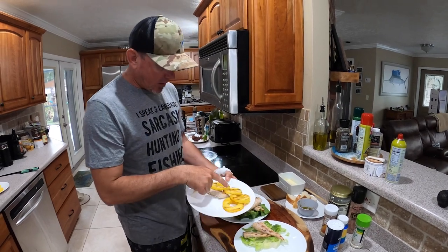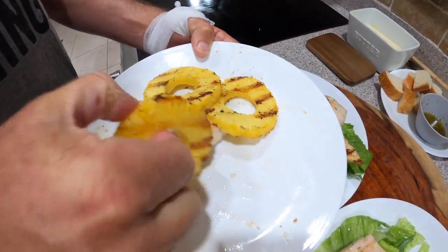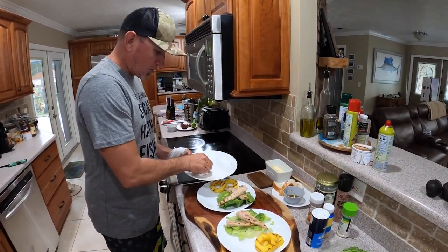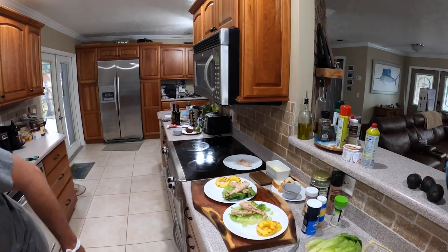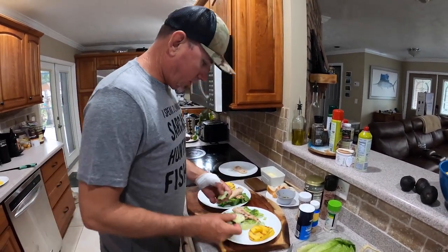I've had people tell me you can't do grill marks with a pellet grill. Man, I don't know about all that. It's like grill marks to me. Grilled pineapple just puts, I'm gonna save that piece for breakfast in the morning. Puts a Florida touch to it. Yeah, pineapple is so good.